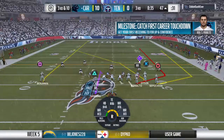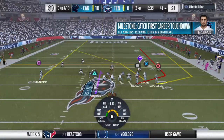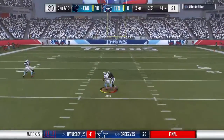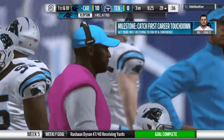A dime look defensively here for the Titans on third. Throwing on third down, Newton. And he finds a man with a crossing route. It's a gain of 20 and picking up the first. And fits the exact right word.